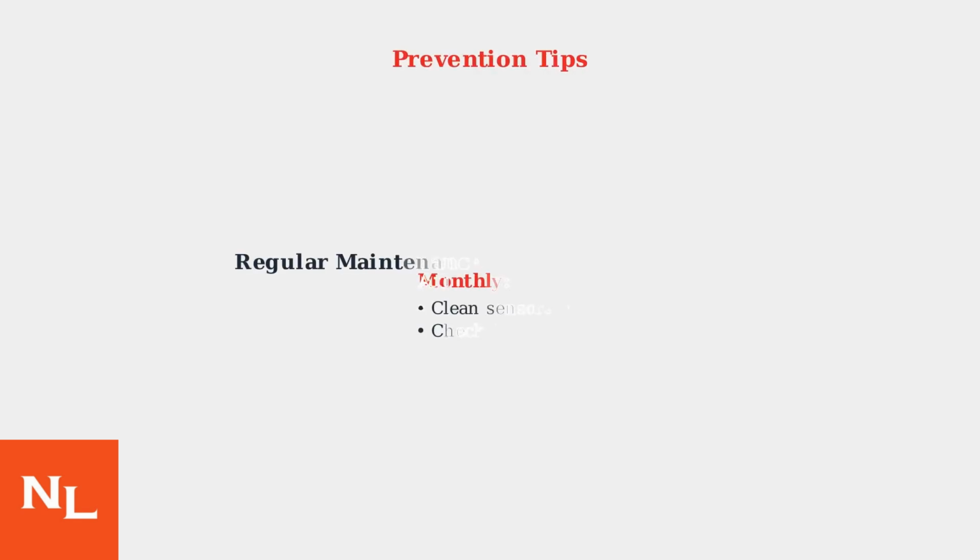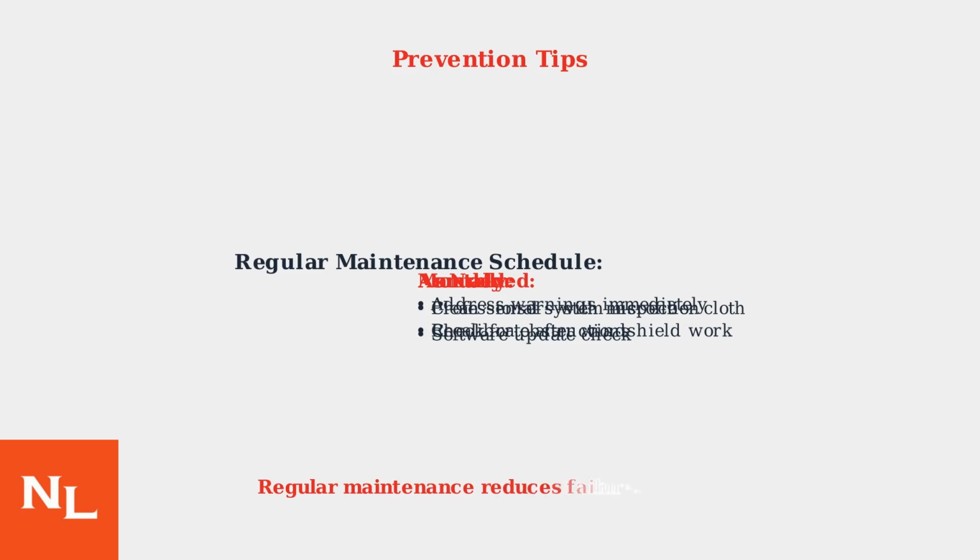Prevention is key to avoiding future FCA warnings. Clean sensors monthly, schedule annual professional inspections, and address warning lights promptly. Regular maintenance significantly reduces system failures and ensures optimal safety performance.